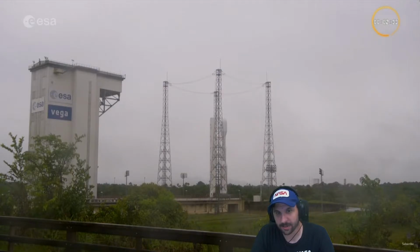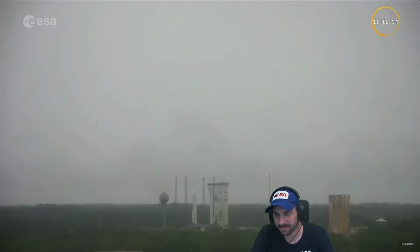You could just say it's going to internal power. Dante, just before we go into this last minute of the countdown, what should we expect? We've got this beautiful rocket sitting there. Give us a spoiler of the things that excite you at this launch.